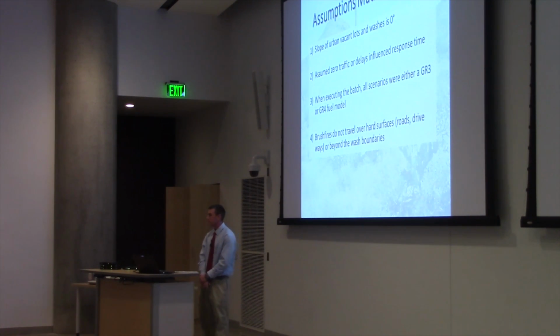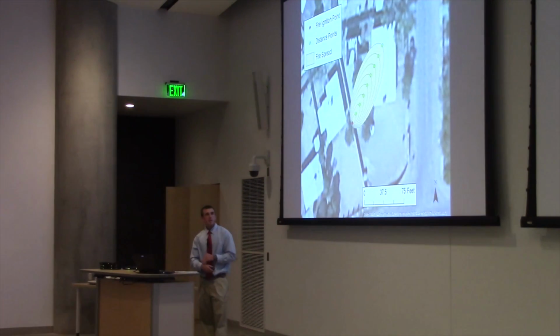The fourth and final assumption was that brush fires will not travel over a hard surface or spread beyond the wash boundaries. And to give you an idea of this, I've used this example. So this is what the outputs of the brush fire tool look like.